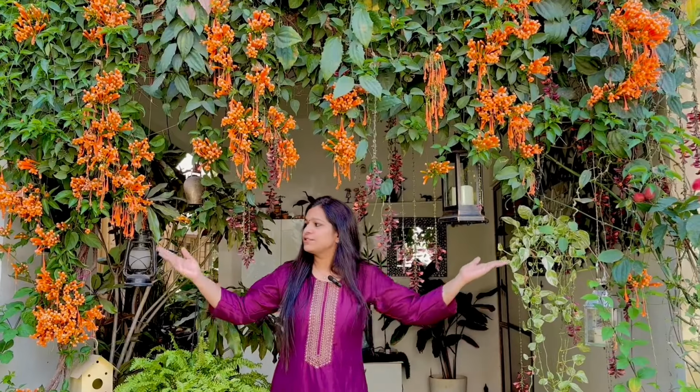Have you ever seen these gorgeous bright orange flowers before? If not, then stay tuned because I'm going to talk about this flowering creeper in detail.